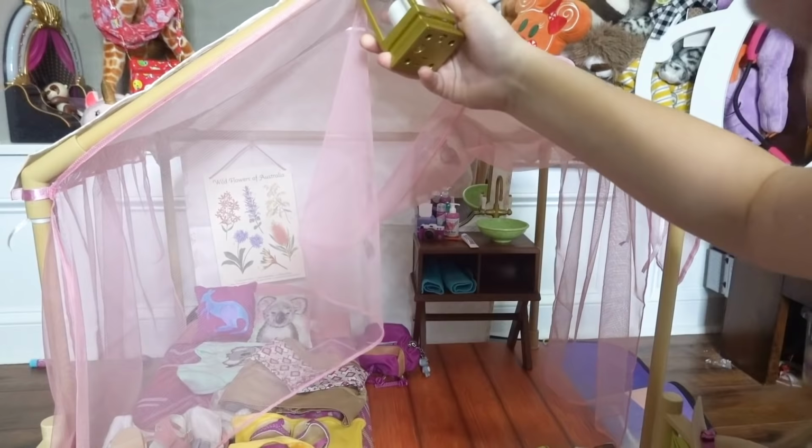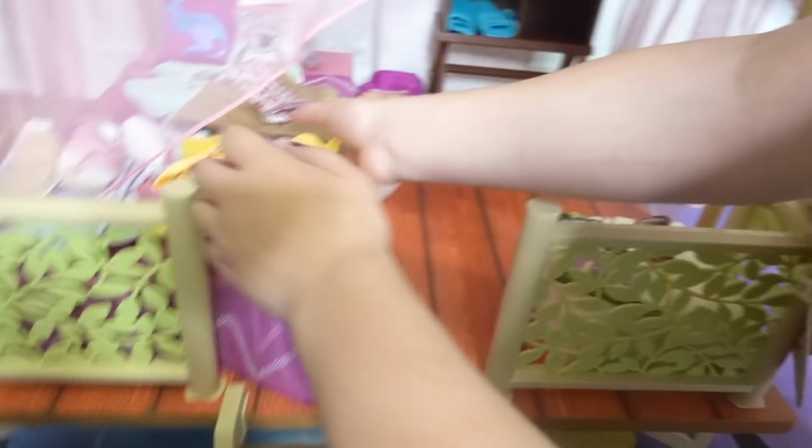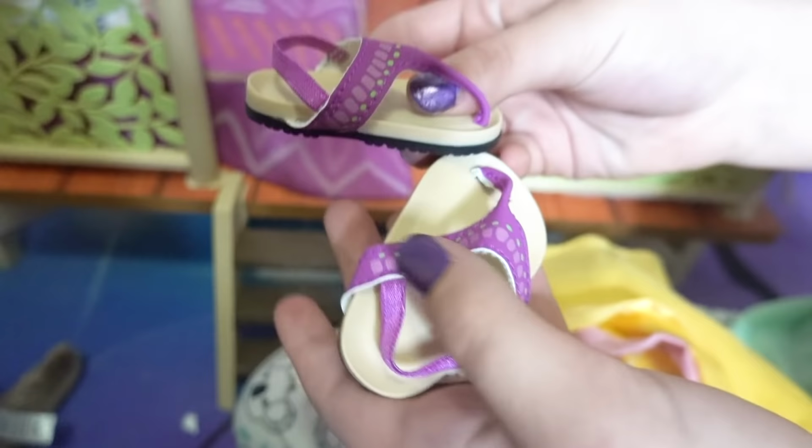So I built this. I helped a little bit. It has a little outdoor working lantern. And then you can go up the steps, but I'm going to show you a few other outfits before we get into the decorations. We have these cute little sandals. These would be good for the beach, because those boots would be good for hiking, and these would be good for hanging out or going to the beach.